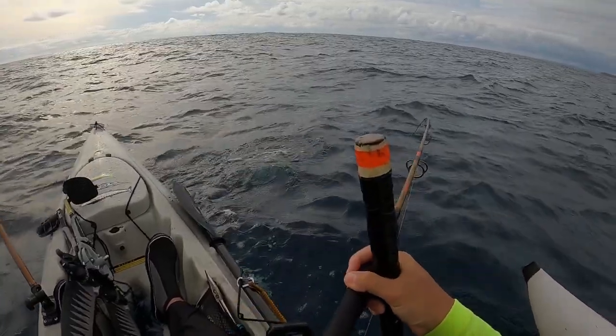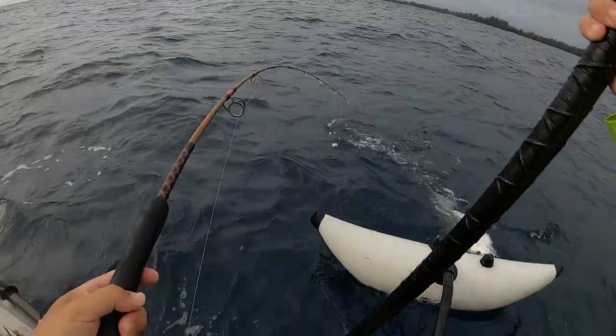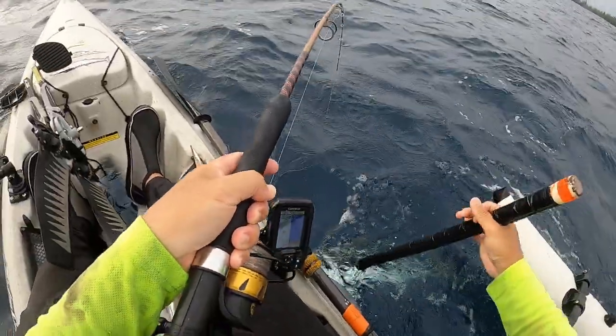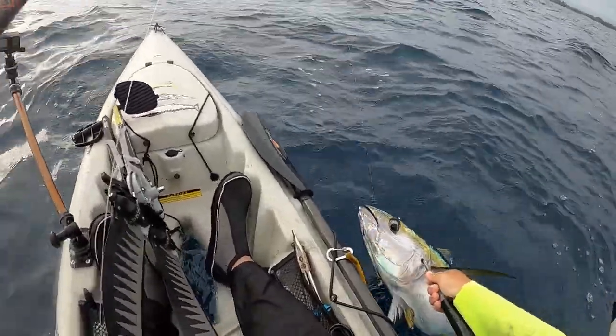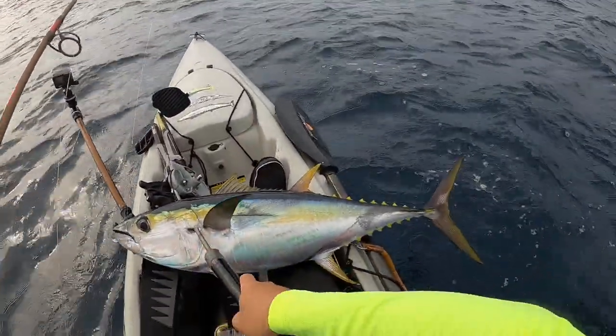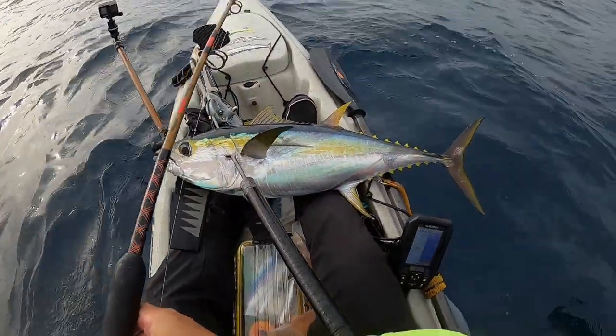He's not a tiny one, that's why. He does have some size to him. He's not a bad one. Actually, he's not even that big. What the hell? How the heck did this guy put up such a fight?